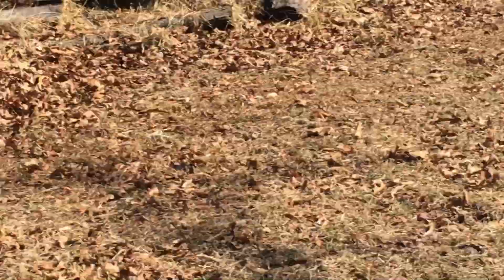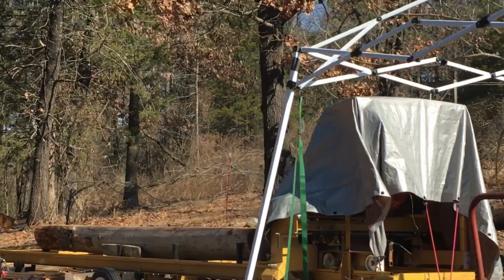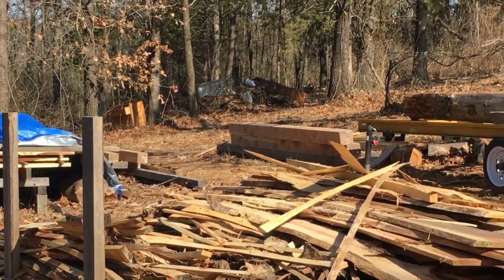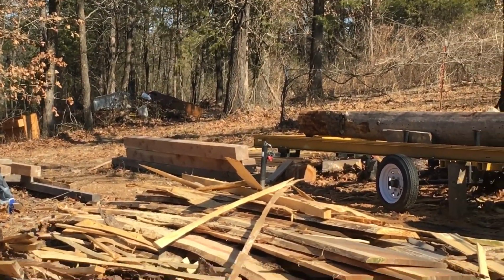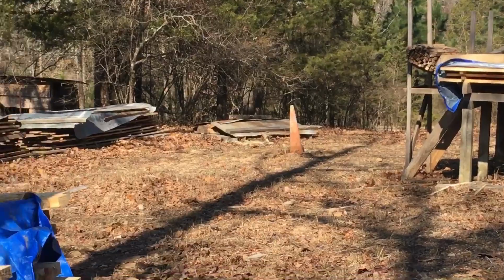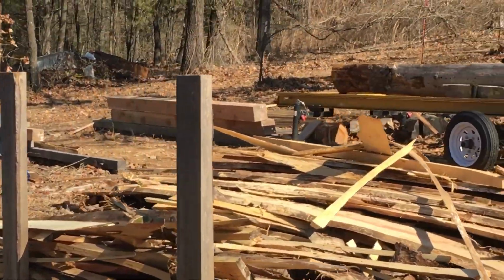My dad has a sawmill, as you can see, and so the guys have been going and getting trees, cutting trees down, and making all this lumber for just different projects that we've got going.